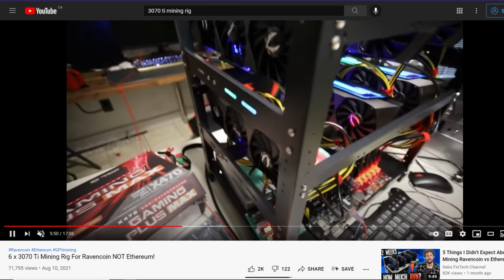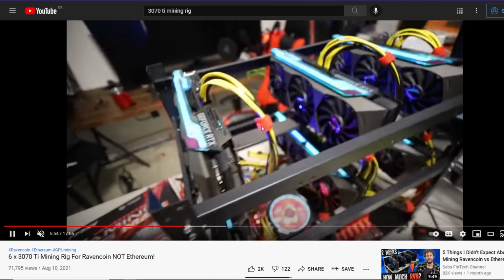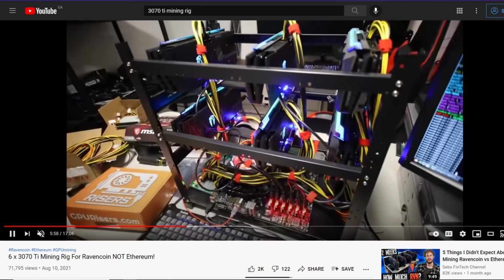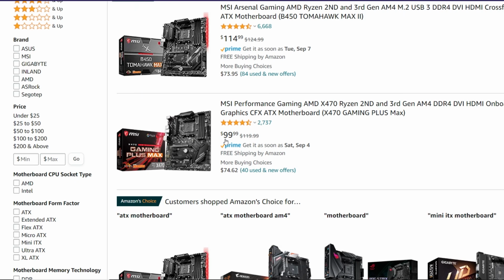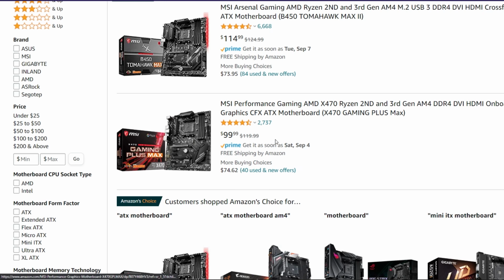It's got all the settings you need in the BIOS for 4G decoding, set the PCIe to Gen 1 and all that good stuff, turn off HD audio and any other stuff that you don't need. It was a great motherboard, it worked perfect, and it's $100. So comparing it to the Asrock H110, $329 to $100, this is going to be a lot more cost effective.